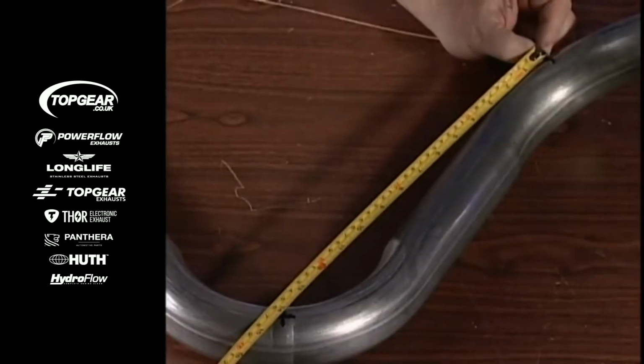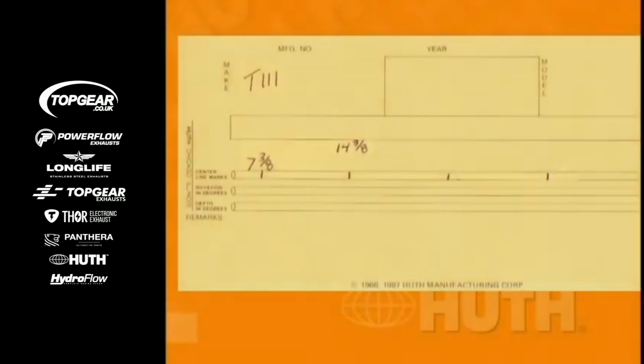The distance between the first and second bend is 14 3/8 inches. Record this above the line for the second bend, then add this value to the first centerline measurement of 7 3/8 inches. The total, 21 3/4 inches, is the proper length from the end of the pipe to the second bend. Continue in this fashion until you have all centerline measurements for your new pipe.